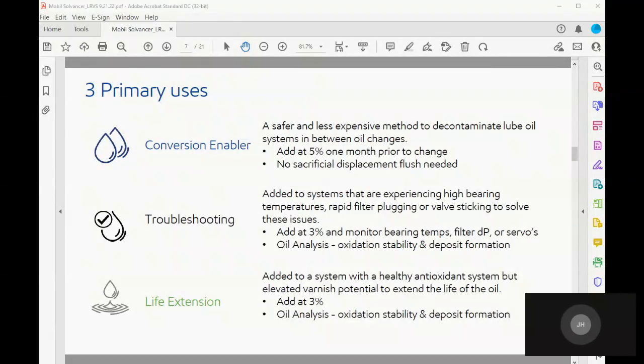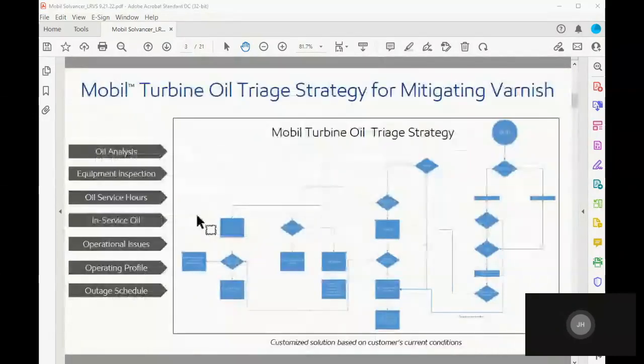So we see three primary uses. One is a conversion enabler. The second is in troubleshooting. And the third is in life extension. And we've got a pathway for each and a dosage rate for each. And we look at the use of them back to the chart that I had that would show you the triage, and we decide what makes sense for a customer to get them to their goals.